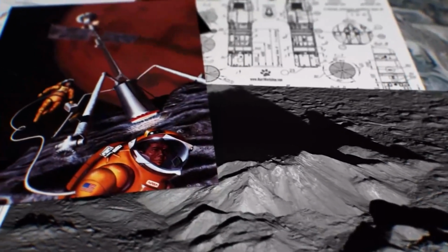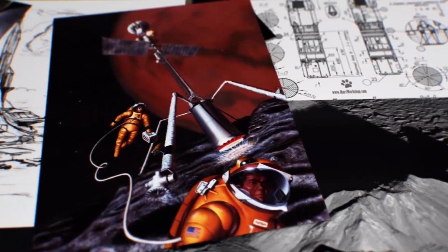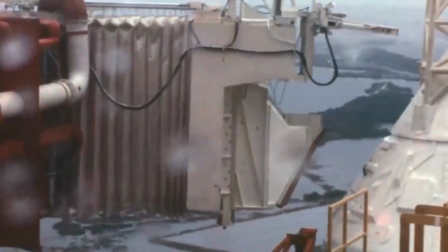In today's video, we will take a deep dive into the ambitious space elevator project and what it will look like if launched by 2045.